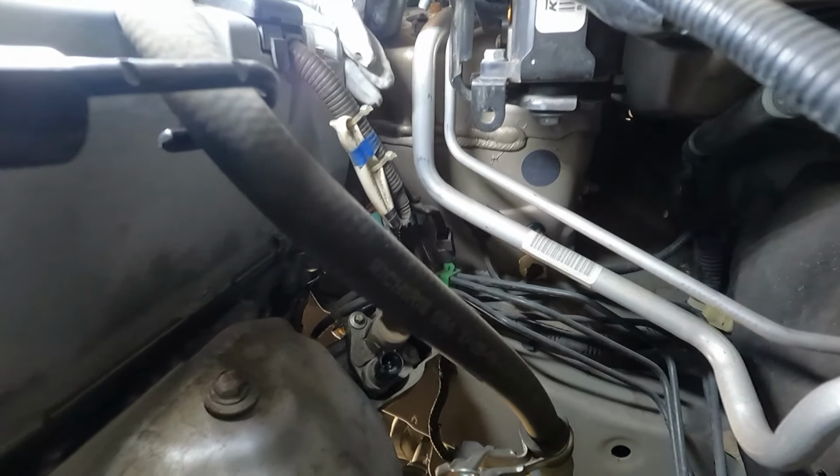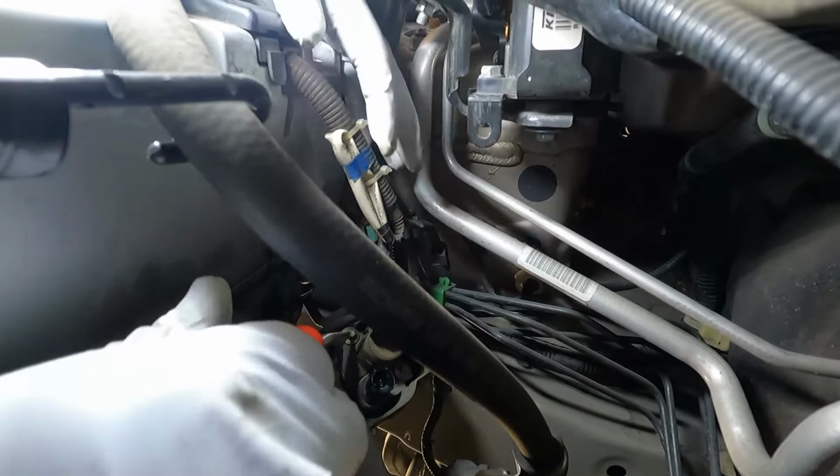Here's the other snap. Well, if we're careful and maybe a little lucky, we can get the other clip off without breaking it. Got it. And we didn't break it. Let's pull out the old spool valve and take a look.